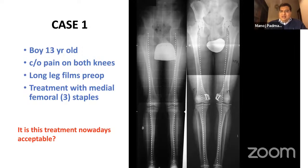So with the current implants that are available, if you want to do angular correction or correction of leg length discrepancy, I don't think in the current age there is any role for staples. That would be my take. The only instances that I've seen in the last several years are staples which have failed, and I have taken them out and done an osteotomy because the indications were wrong. But even otherwise, personally, I wouldn't recommend it. I have not used them in my practice.